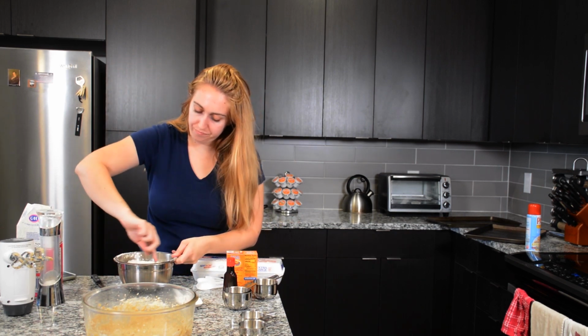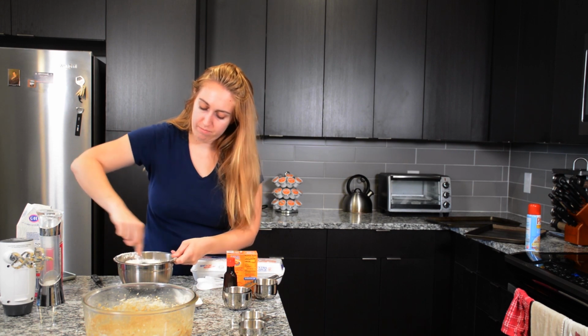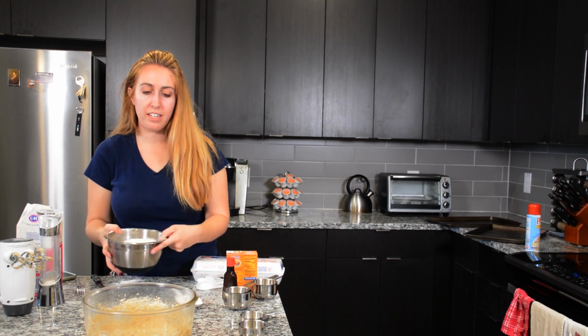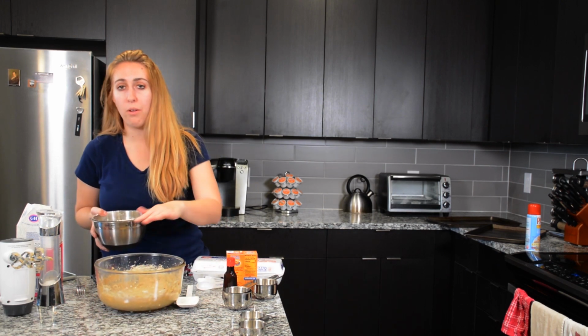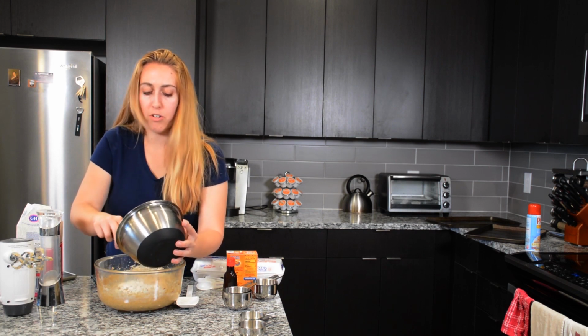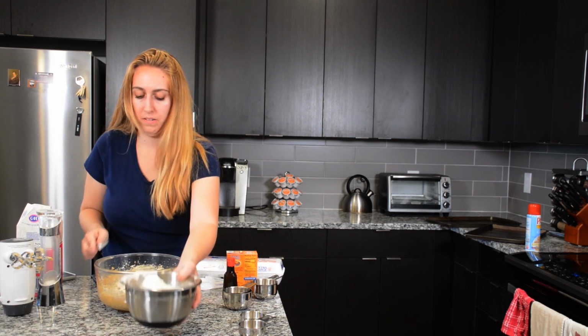All right. This is what everything looks like sifted together. We're now gonna add this pretty slowly to here to make it consistent. I like to do it in thirds to ensure that you don't overload the recipe.